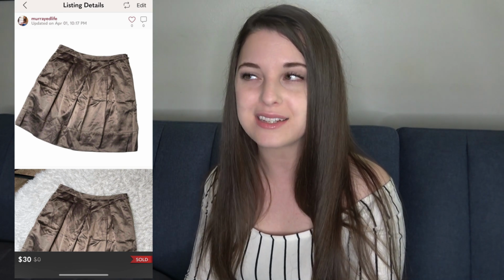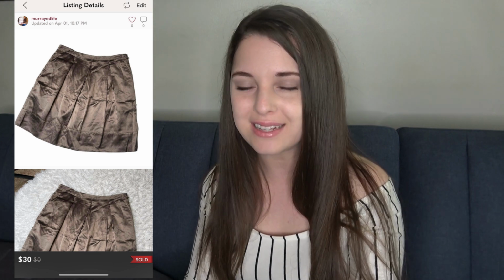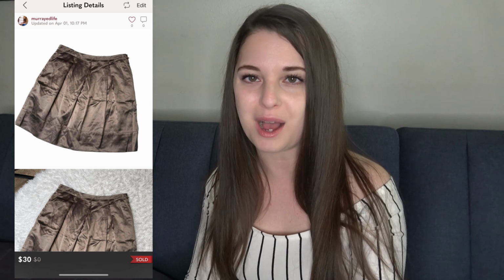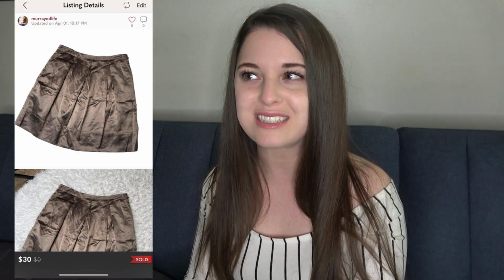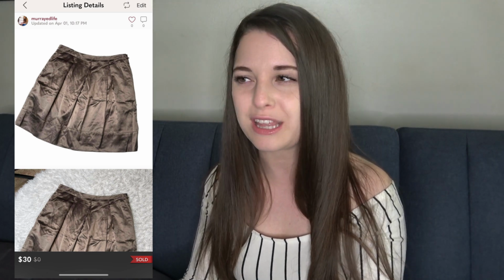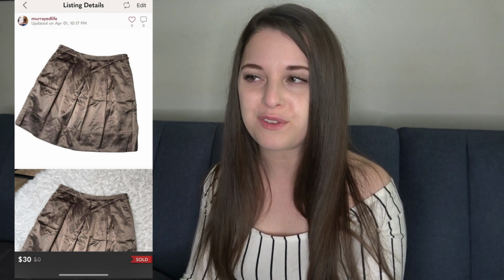It's a BCBG skirt, and BCBG is a brand I'm extremely picky with, but if I can get it for cheap and it's new with tags, I do pick it up. This skirt sold within, I think, just a couple weeks for $30. So BCBG, some of their pieces, to me at least, look a little outdated, at least the ones that I'm finding. But if you can get it with tags, it'll sell for you.